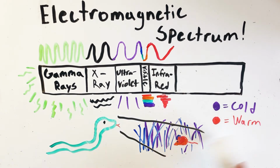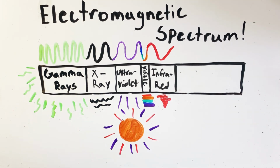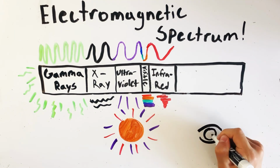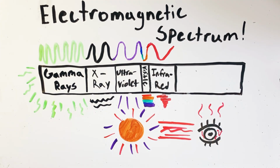Infrared waves are longer, meaning that they are sometimes safe to touch and be around. The sun gives off infrared light as well as ultraviolet, and directly staring at the sun is one of the only ways that infrared can hurt you.